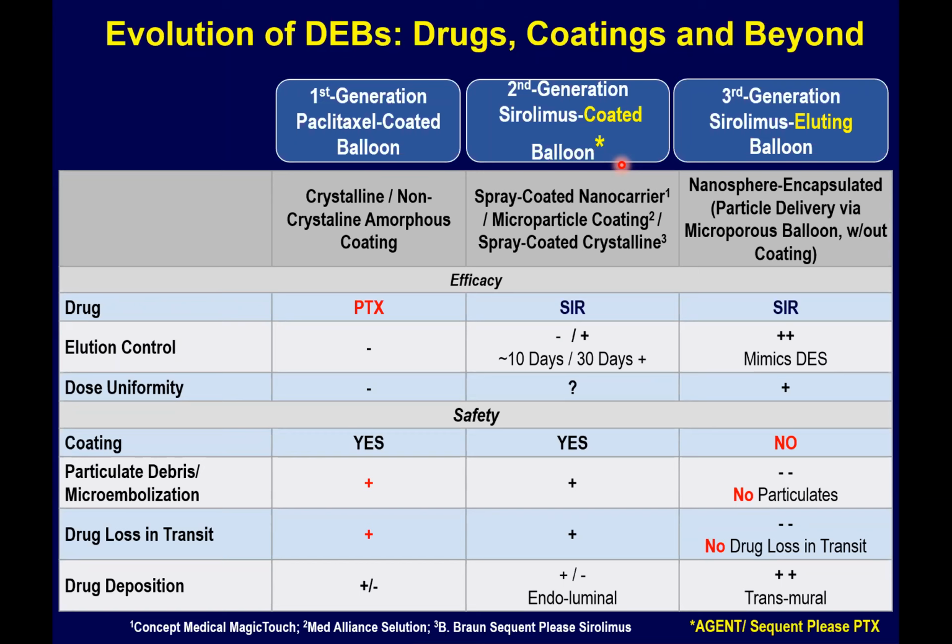The second generation sirolimus, I think, is a more attractive drug in the coronary. There's less late loss. Therapeutic window is much greater with sirolimus than it is with paclitaxel. Historically, this has been the drug of choice for coronary application. Now, although these drugs all use sirolimus, they have widely variable coating technology. I think two of these are still going to be in clinical trials within the next 6 to 12 months.